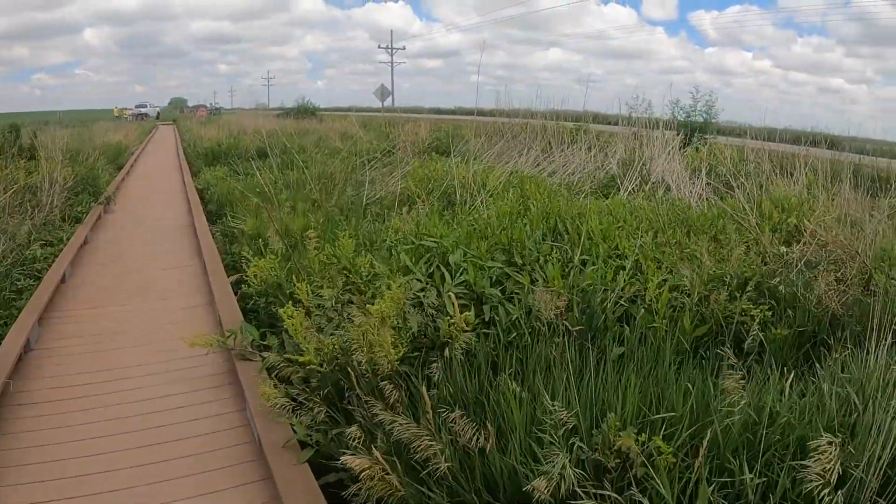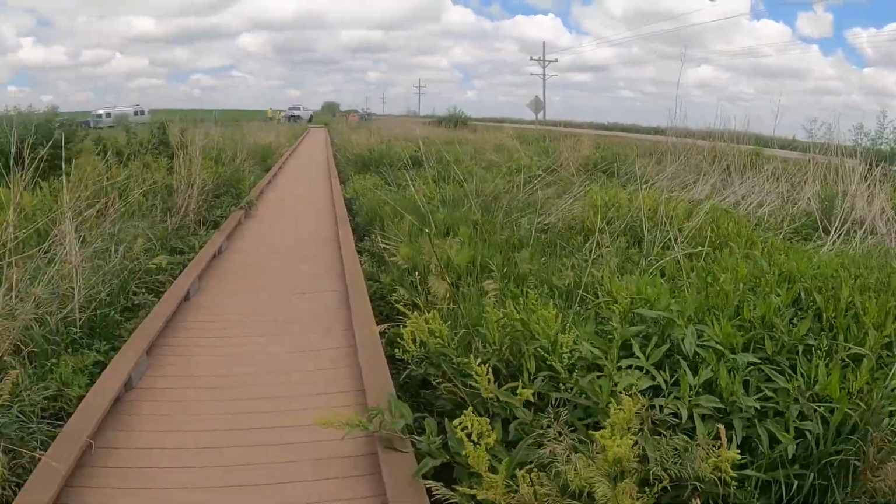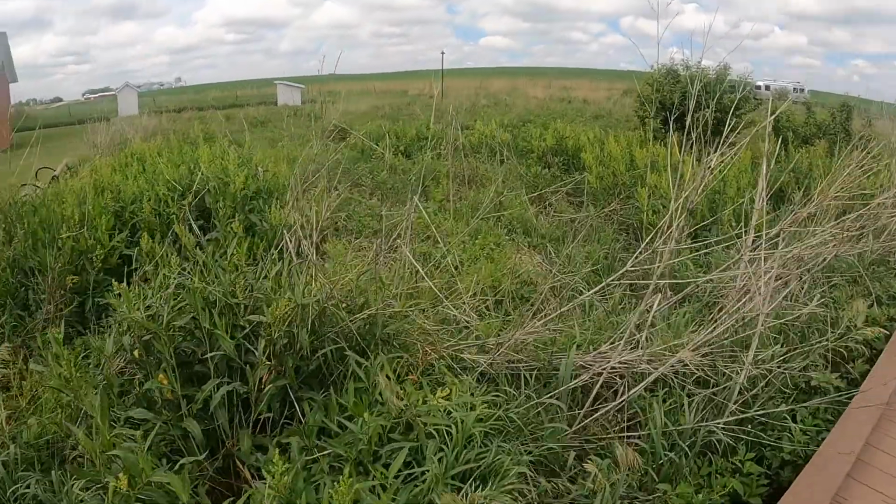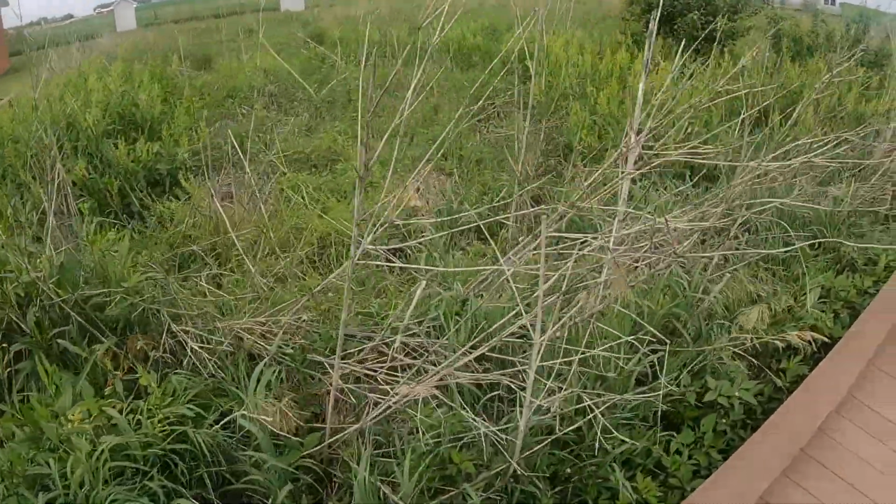Right, this is original prairie land right here. Natural bushes, grass, shrubs. Amazing.